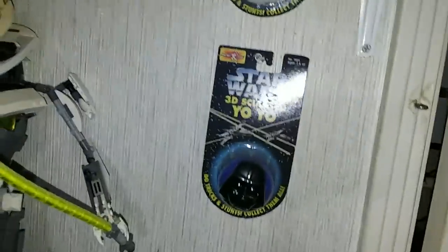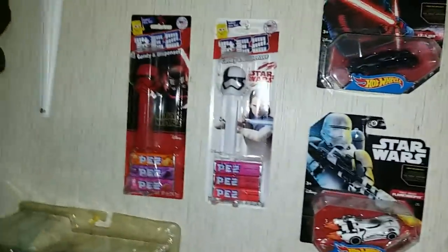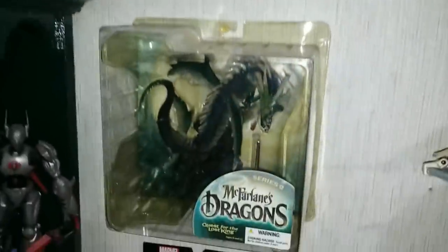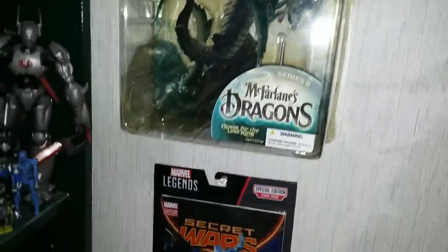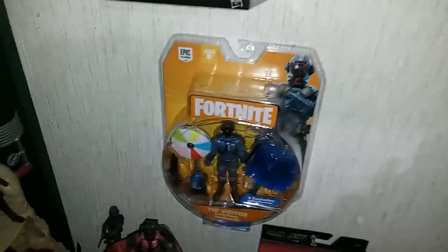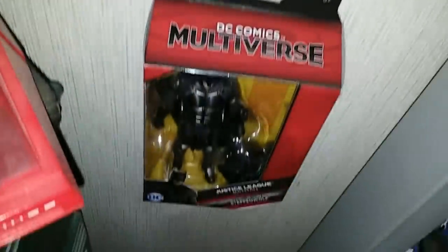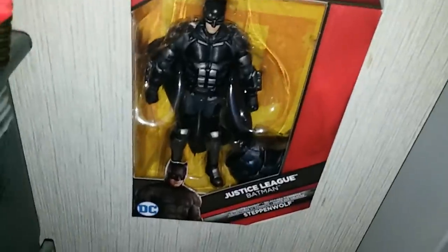Right here, some yo-yos. I left them in the package because I'm not too good at yo-yoing. There's some Hot Wheels, some Pez. And right there, there's a McFarlane Dragons, Angler Dragon, carded Superior Iron Man. That was like $2 at Walmart, the Fortnite Visitor, 3¼-inch. And then I got that from Bobby in the P.O. Box, that Batman.